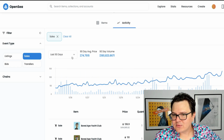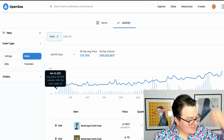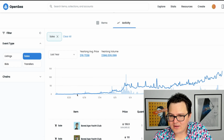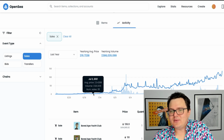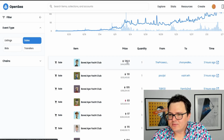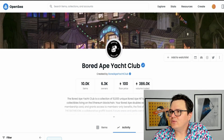So you can see the average price over time. You can click on last 90 days or however long. You can see just 90 days ago, the price of apes were just 37 Ethereum a piece. If you go back a bit further, let's go back to last year. Look at that, back here a year ago, you can see the price of the apes was just 3 Ethereum, for example. And of course, you can see the most recent sales happening here as well. 3 hours ago, we had a Bored Ape sold for 136 Ethereum. So it's a very, very good bit of tools here for you.